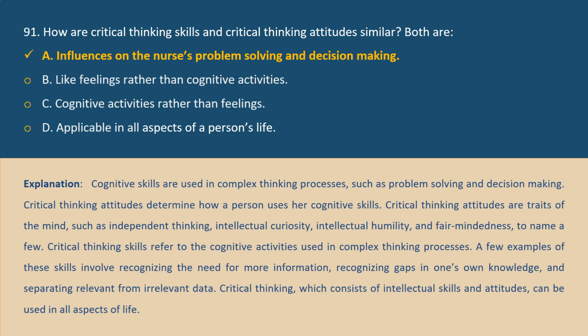A few examples of these skills involve recognizing the need for more information, recognizing gaps in one's own knowledge, and separating relevant from irrelevant data. Critical thinking, which consists of intellectual skills and attitudes, can be used in all aspects of life.